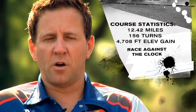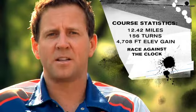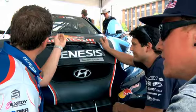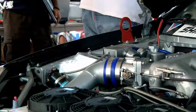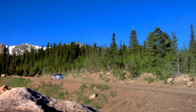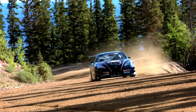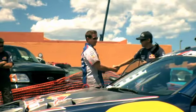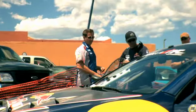Pikes Peak is a unique race. You need to do your homework and you need to have experience up here to be competitive. And this year, with the confidence of the Hyundai Genesis, I'm popping times in a rear-wheel drive that potentially could be faster than I've ever set in a 4-wheel drive vehicle. Our focus this year is to prove the worth of the production-based vehicle, using the production engine, the wider stance, the longer wheelbase, and not only that, but the torque from the V6 has just given us the power to just rocket up the hill.